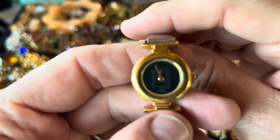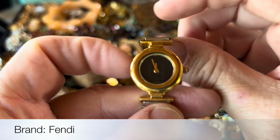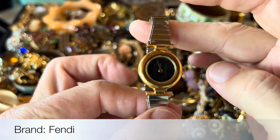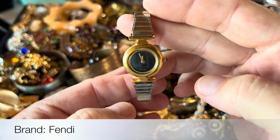Here I have a gorgeous Fendi watch. This does work. This is a Fendi quartz watch. It's got a really nice band. Fendi right there. A lady's watch. That's a beautiful watch.